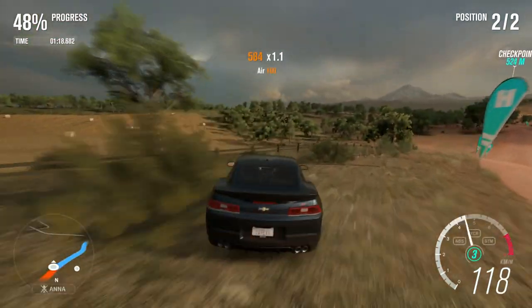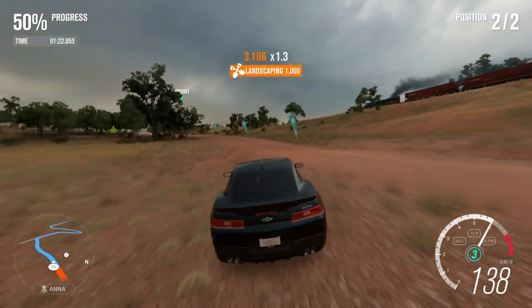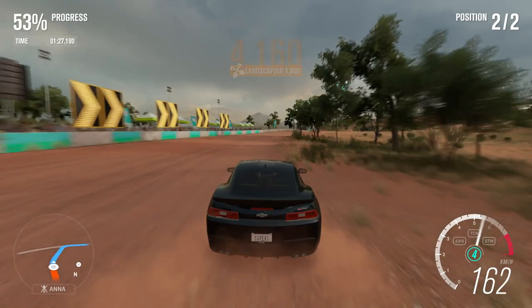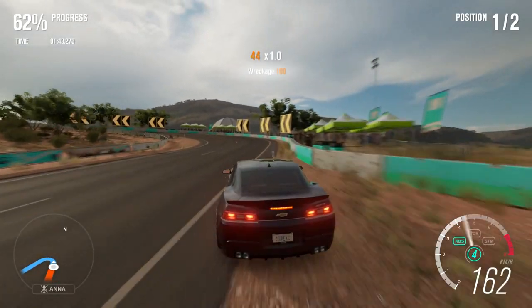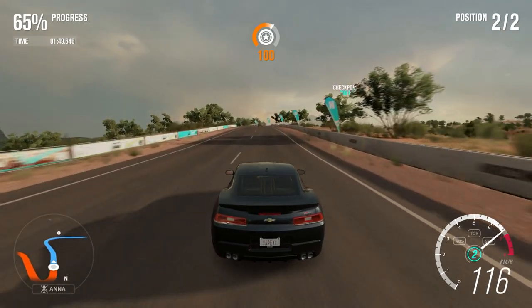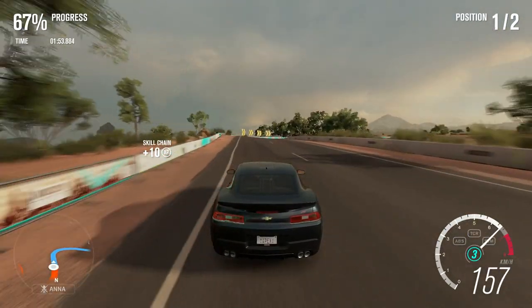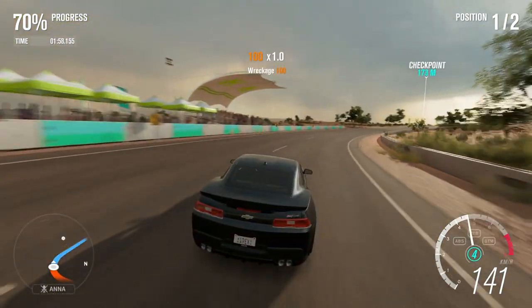That was dope. That was so sick. We just about got over that by like an inch. We actually ended up touching the train there. I didn't think we were gonna make that, but that was awesome. I think the train's gonna win here, guys. We're trailing pretty far behind here. Seems like we are anyway.